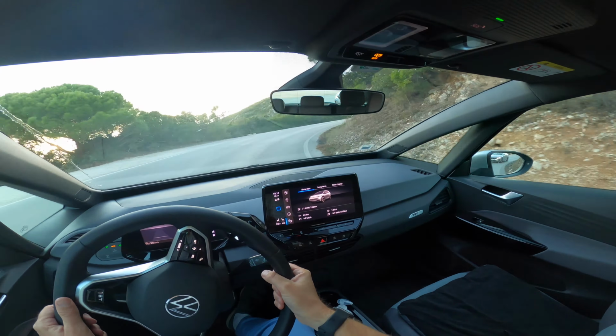So sorry, I was completely wrong. B mode on this kind of road makes perfect sense. Absolutely perfect sense. I was wrong yesterday. I said you should only keep it in D mode.